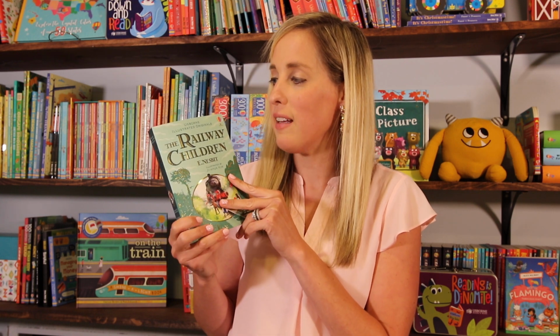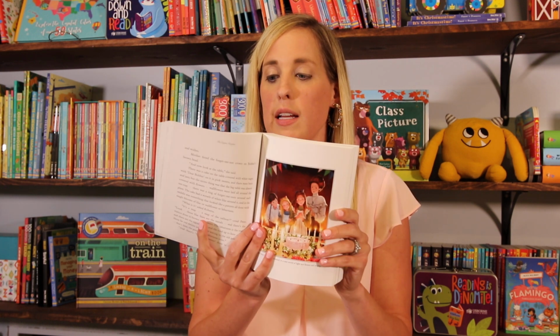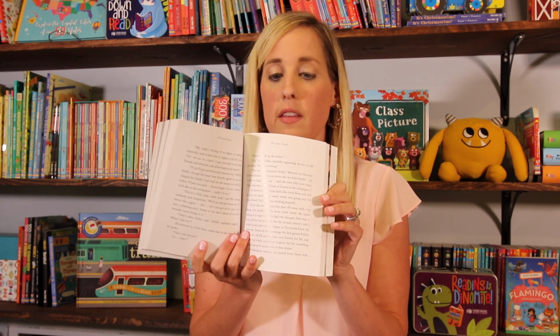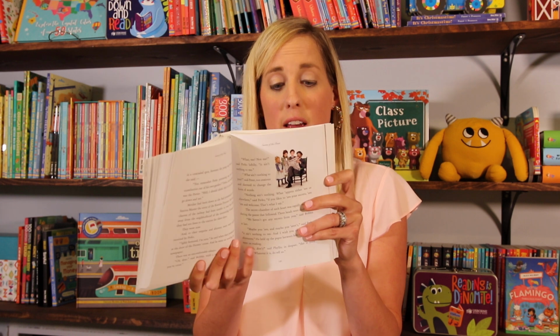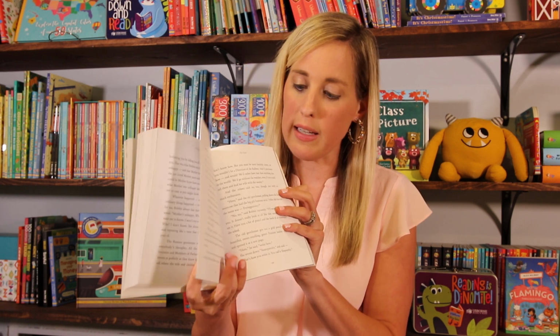All right, last but not least, one of our favorite things with Usborne is the Usborne Illustrated Originals. They have all the classic stories. This is the Railway Children, and they're unabridged versions and complete, which is really cool. This book is all about the family. Their father is taken away suddenly, so Bobby, Peter, and Phyllis are forced to leave London, and they have to go live in the country.